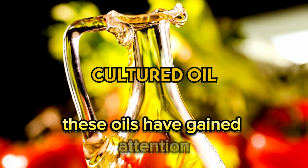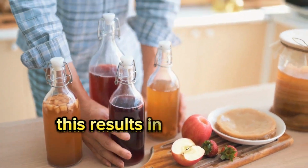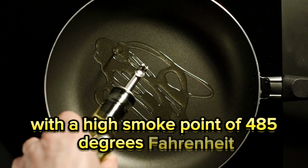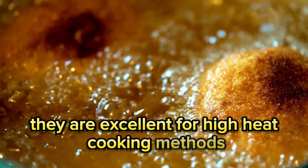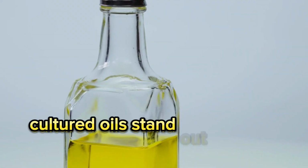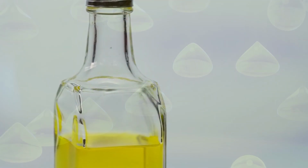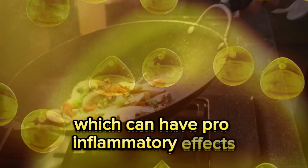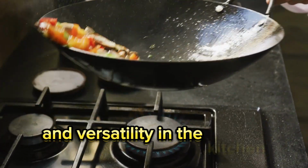Let's begin with the innovation of cultured oils. These oils have gained attention due to their unique production method, which involves fermentation. This results in oils rich in healthy fats with a high smoke point of 485 degrees Fahrenheit, 250 degrees Celsius. They are excellent for high-heat cooking methods such as baking, stir-frying, and high-heat cooking. Cultured oils stand out for their high monounsaturated fat content, even surpassing that of olive oil. Additionally, they contain no omega-6 fatty acids, which can have pro-inflammatory effects. Cultured oils offer a delightful combination of taste, health benefits, and versatility in the kitchen.